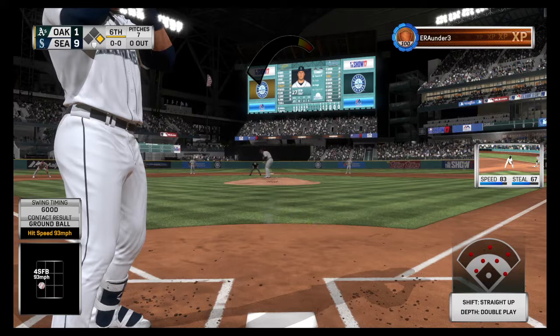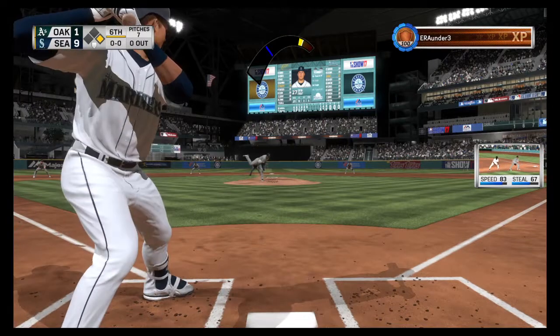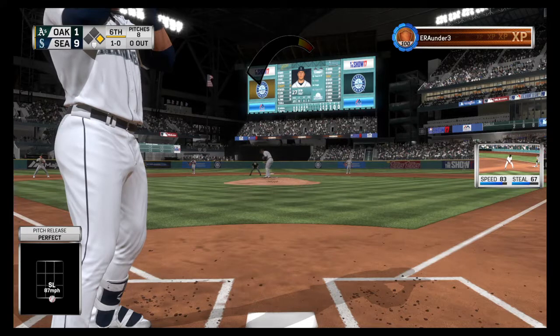First baseman, ready for another chance, Ryan Healy. It was a flyout for him in his last trip. And a good slider here to start the at-bat, but it's ruled a ball, 1-0.